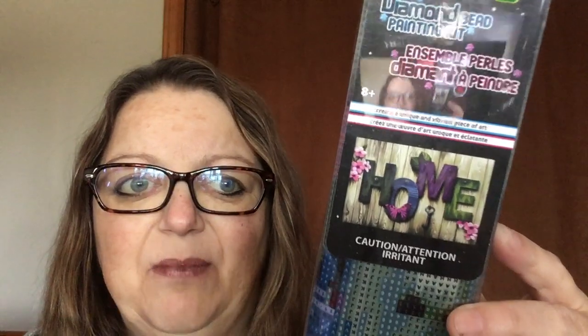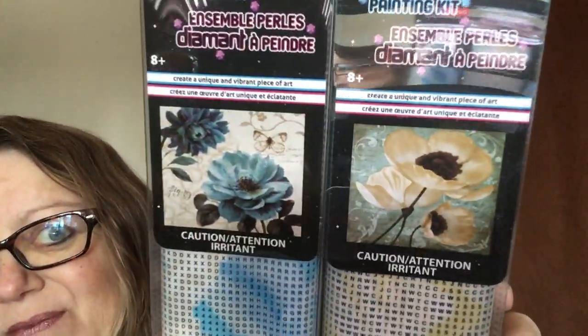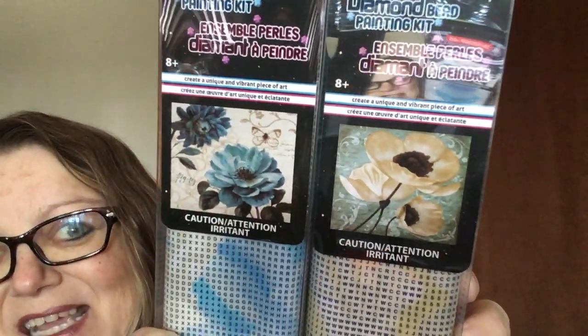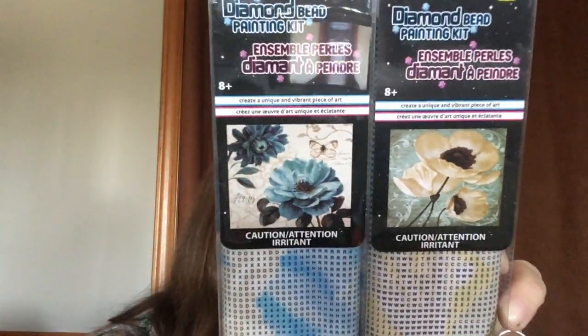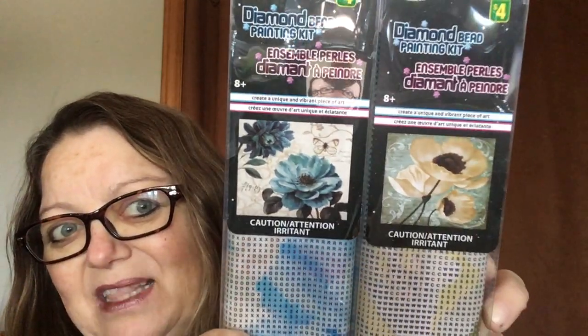This one is just kind of farmhousey. It just says home. So there's that one. And then these two were just gorgeous, and I needed both of them. So they are the flowers, the teal. That pretty teal blue color in the background. I have a few people who have decorated with this color, so I probably will be preparing these and then gifting them once they're complete, but I love those.